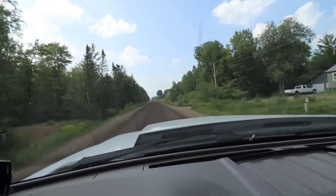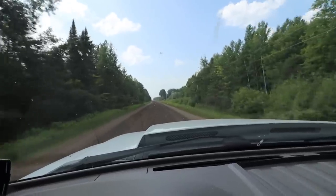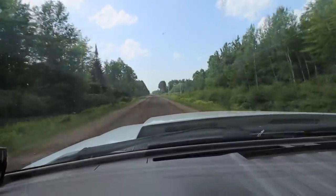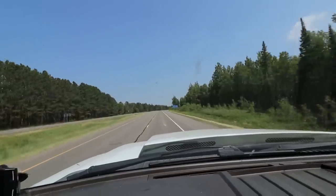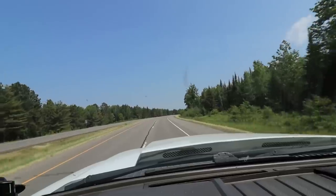I have the fish house camper hooked up to the back of the truck. I'm heading up to the campground. Well, I've been pulling her for about 40 minutes now. It takes a while to get used to pulling something that big.